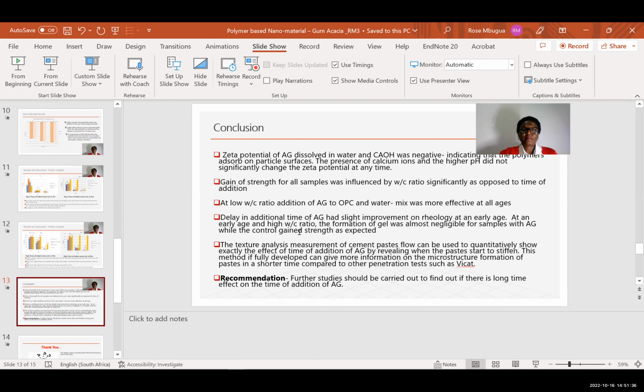Then we also concluded that the delay in the addition time of Acacia Gum had a slight improvement on rheology at an early stage. At an early age, with high water cement ratio, the formation of gel was almost negligible for samples with AG, while the control gained strength as expected.